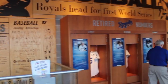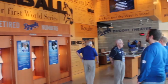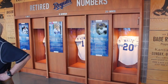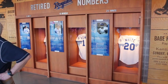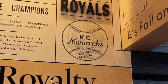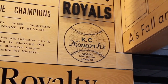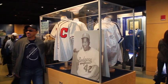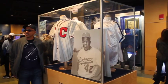Kansas City has a long history of professional baseball, from minor league to major league, and even the legendary legacy of Negro Leagues baseball through the Kansas City Monarchs. They are the team with whom Jackie Robinson started his pro baseball career. And it's all free to view at the Royals Hall of Fame and Museum, just down the right field line.